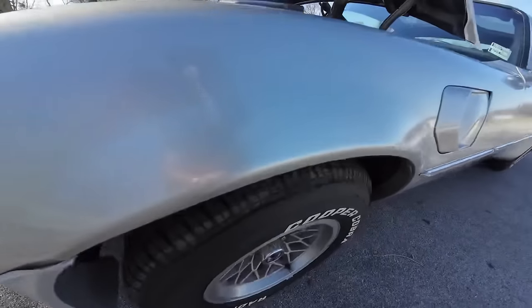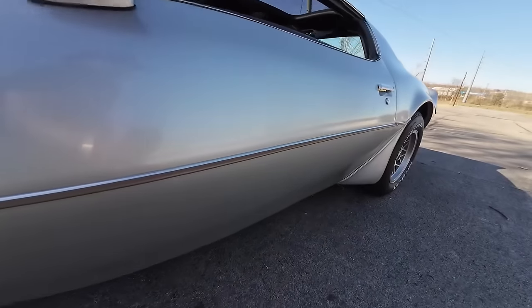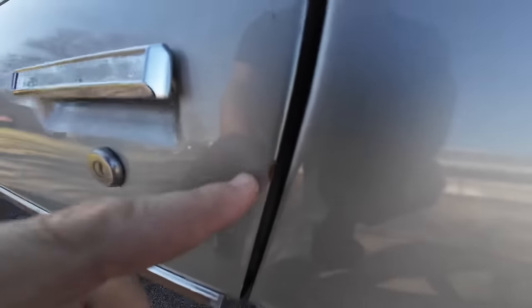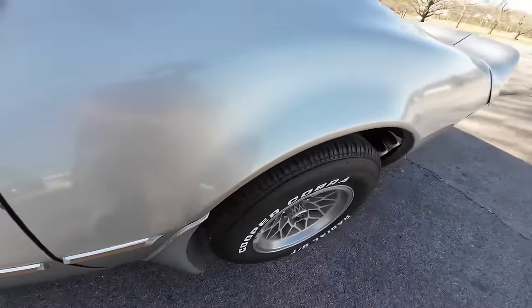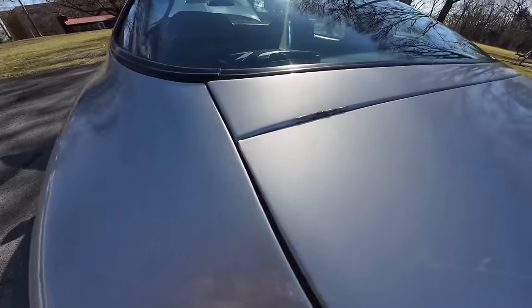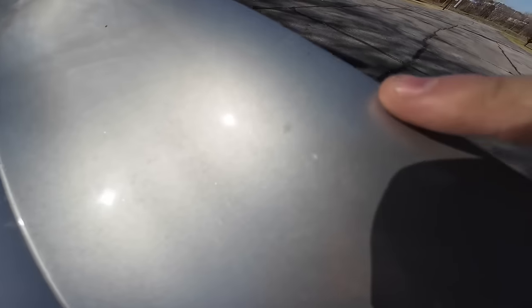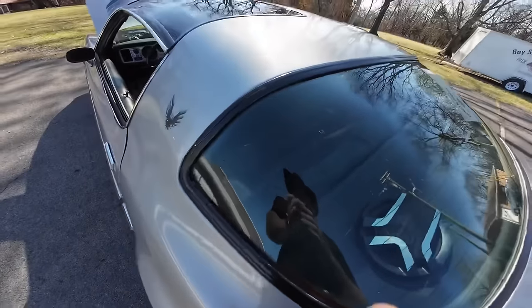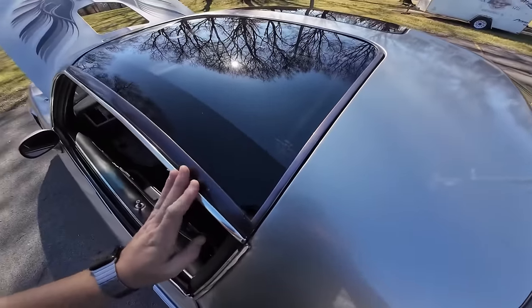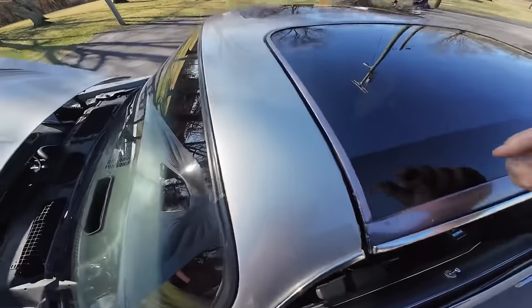Vacuum midsection. Scratch there. Lines in the paint there. Back window looks good. I think I got this on widescreen still. That's okay. What do y'all think? You like widescreen better? Reviewing the chips and scratches.